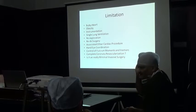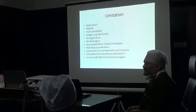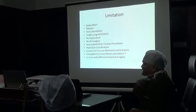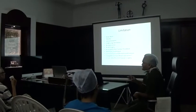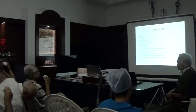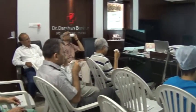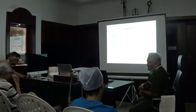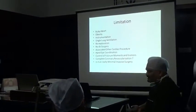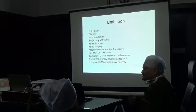The surgeon has to have a very stable hand. And is it complete coronary revascularization? Because for complete revascularization you require a right side graft if needed. So not in all cases can we do it, but in selected patients definitely we can. There are surgeons who don't do minimal invasive, and they question whether it is really minimal invasive. I would also say you are incising the chest, opening the pericardium, and sometimes I put the patient on the heart-lung machine also. So I would say it is minimal invasive, but more so it is a cosmetic procedure.